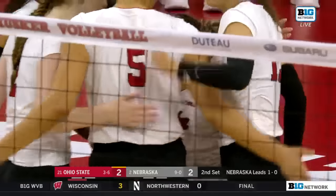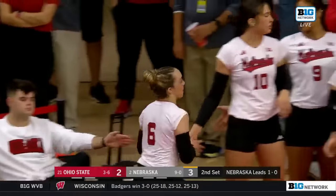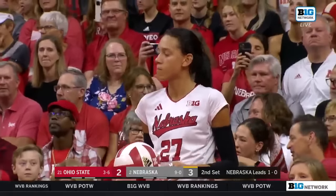Third service error of the match on the Buckeyes. When you're playing a team that is gritty defensively, the biggest thing that you have to do as an opponent is to try to outlast them defensively. You have to match that energy and effort on your side.